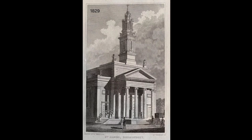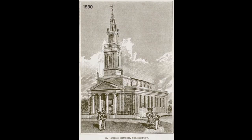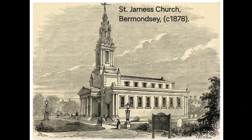Here's the church, newly opened in 1829. 1830, just 1 year after its consecration and opening. And you can see a couple of sailors on the left, and a woman and a young child very fancily dressed on the right. Circa 1878 here, and obviously by this point its burial ground was no longer in use. You can see the dragon spire though at the top, I love that.